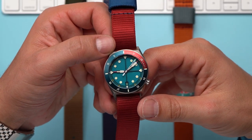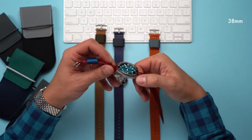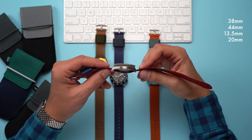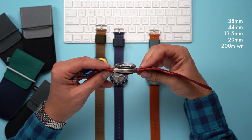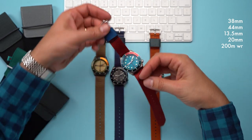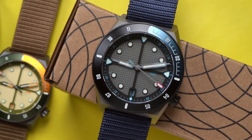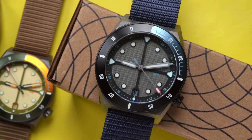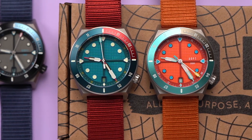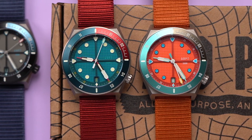Some facts. Each watch uses a 38mm titanium case, not steel. They are 44mm long, 13.5mm thick, and have 20mm lugs. The watches are water-resistant to 200 meters and come on a single-pass nylon strap, also made by ADPT. Inside the ADPT is the Seiko NH35A automatic movement. It's basically an unbranded Seiko 4R35 movement. It has 41 hours of power reserve, it hacks, it hand winds, and it's not that accurate. And given the price, I'm totally fine with the movement.